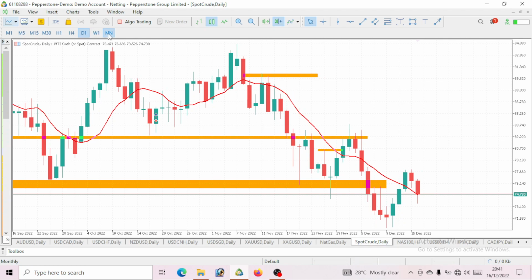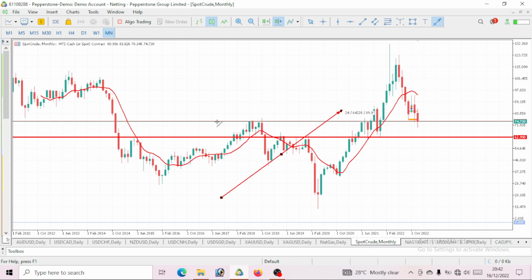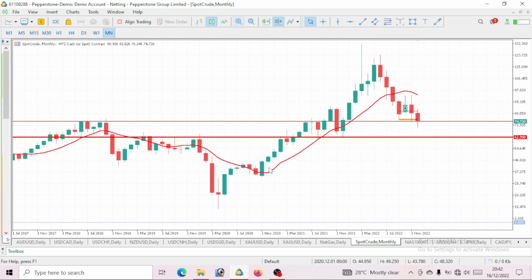So when you take a look at this trend, we want to start from the monthly time frame, which is the higher time frame, right? You will see that this movement started in early 2020. This WTI crude has been giving us a bullish move since 2020, and we're having higher highs and higher lows around this level, right?